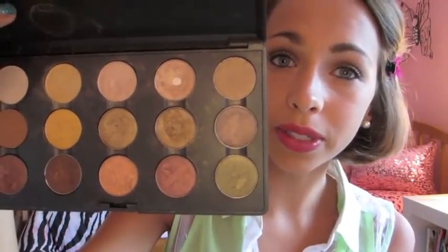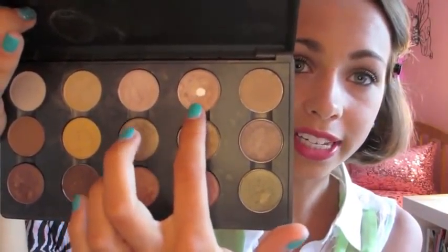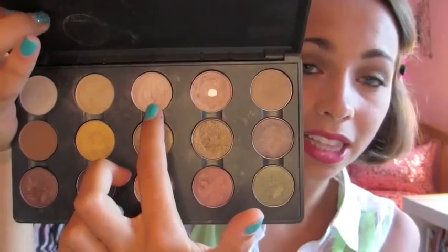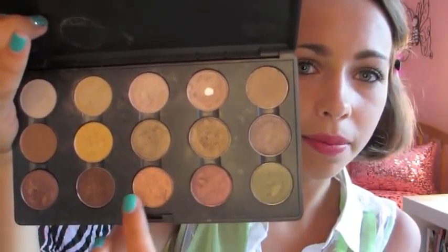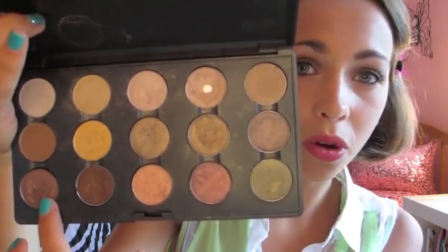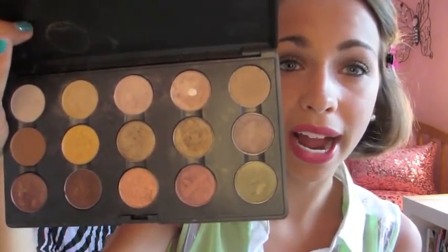The colors that I've been using a lot are All That Glitters right here. I actually hit pan on it. Naked Lunch, Rice Paper, Satin Taupe. Then I have been using the color Sable, which is a really pretty red brown, perfect for the crease. So I just been loving my MAC neutral eye palette.